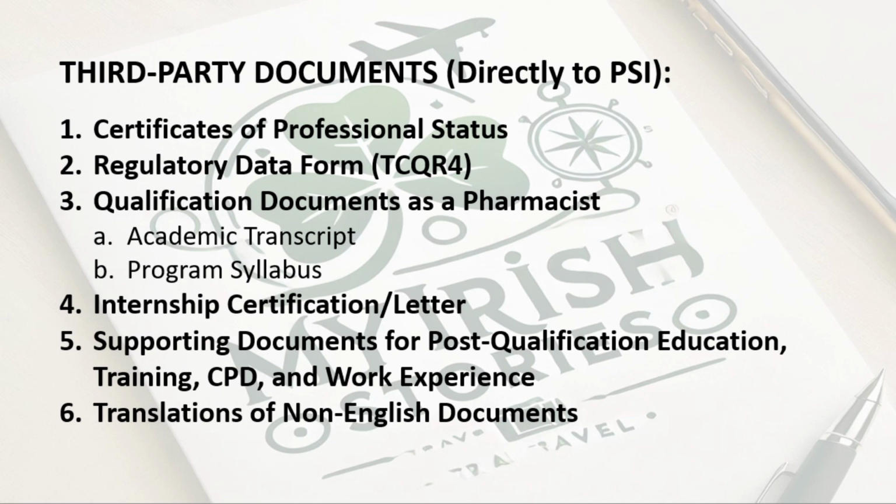This includes two parts from your university: an academic transcript of your pharmacy program and a program syllabus detailing the curriculum at the time you studied. And the fourth is internship certificate or a letter. This is also from the new guide, a certificate or a letter from your university or a relevant authority showing the details of all practical internship training as part of your pharmacy degree.